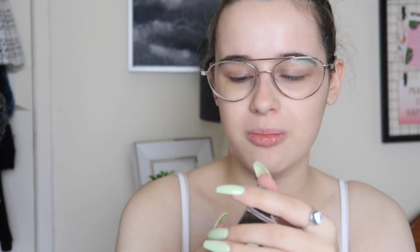It's quite basic, but I feel like it doesn't need to be anything too much. I mean, it comes with a pump, you've got pretty much the logo on the front. There's nothing completely special about this packaging, but it's good enough. It's a drugstore brand and it's only £15, so I don't feel like I can get mad at the packaging.